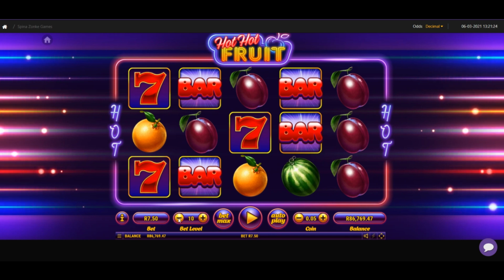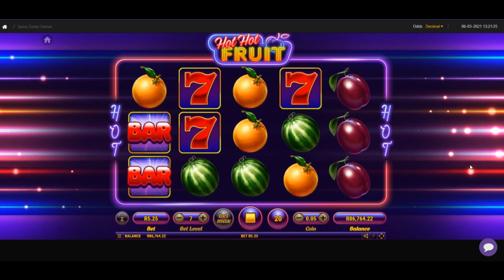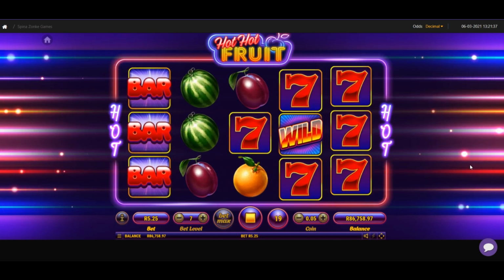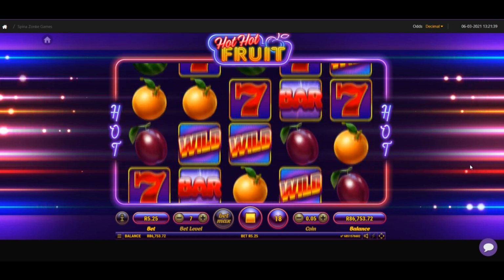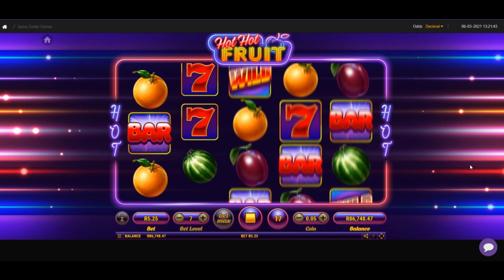So what I'm going to do here is I'm going to drop my bet level just a little bit, and I'm going to put autoplay on for, let's say, 20 rounds, and we'll give that a spin. It just saves me time having to click that spin button every time. Here we go, we have 3 bars there, unfortunately no payout. Once again we get close.